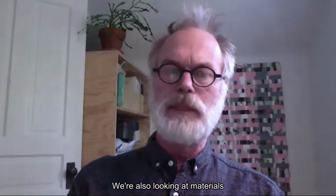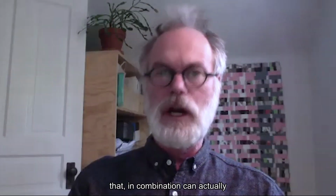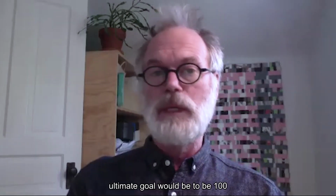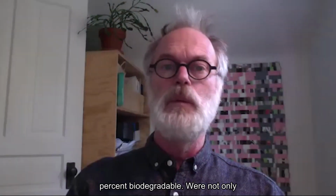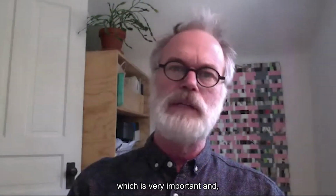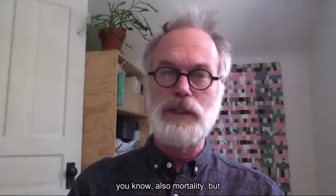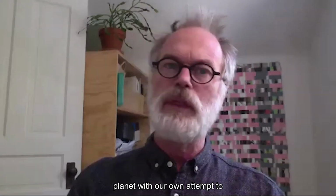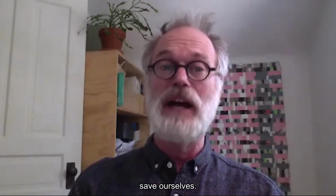We're also looking at materials that in combination can actually be biodegradable. So our ultimate goal would be to be 100% biodegradable. We're not only then saving ourselves from infection, which is very important, and also mortality, but also that we're not burdening the planet with our own attempt to save ourselves.